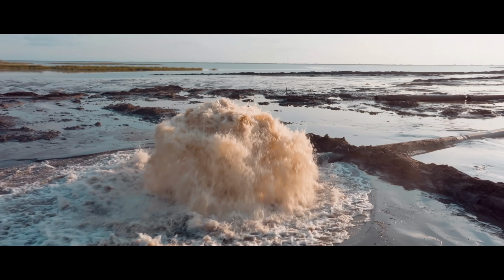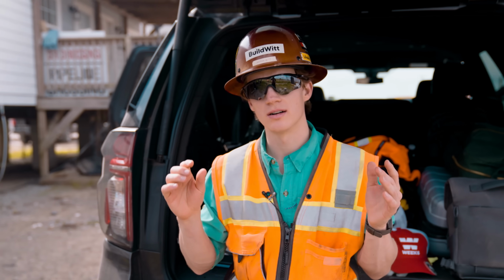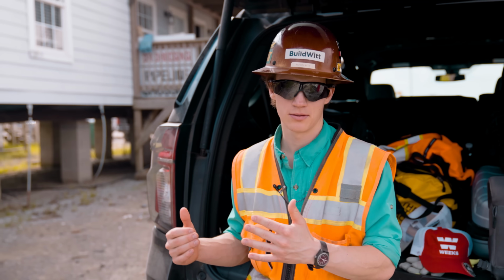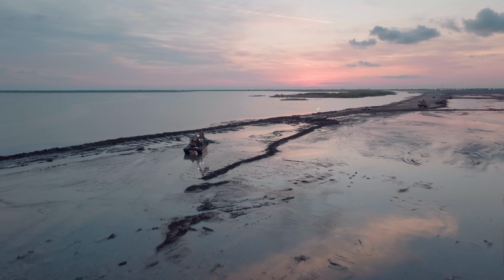So to give everybody just a brief rundown of what happened. We are outside of Venice, Louisiana, at the very mouth, very end of the Mississippi River. I've always wanted to come down here. Here we are.